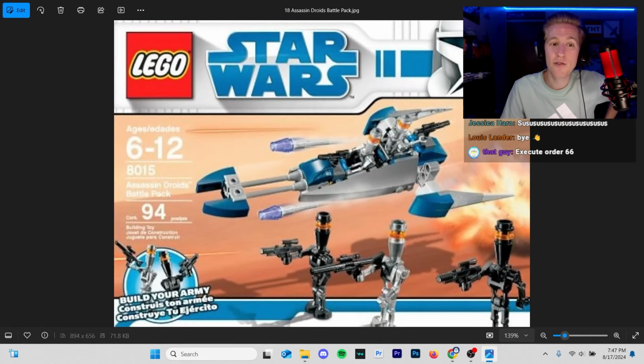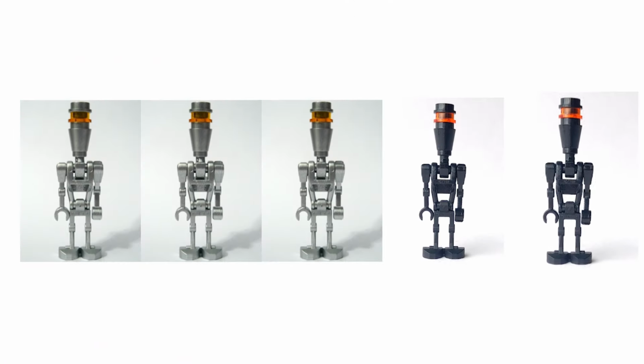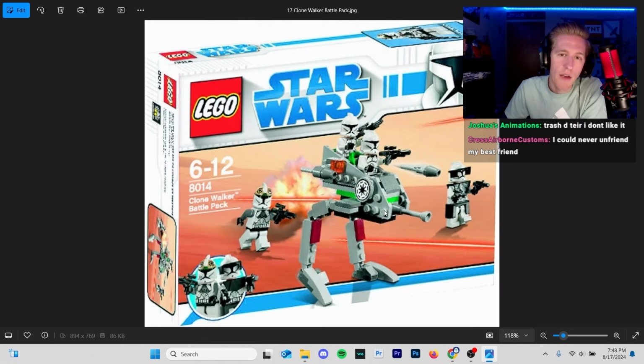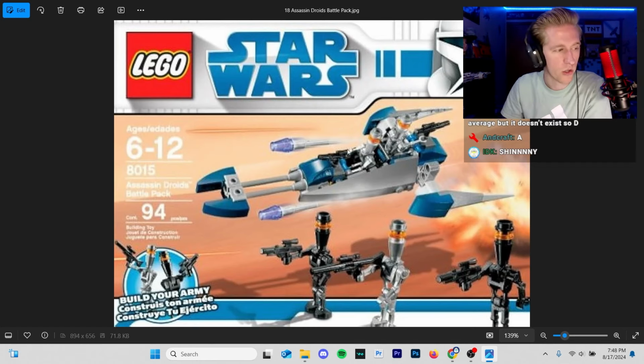The Assassin Droids Battle Pack, which for the longest time I thought had 4 minifigs in it, but it actually has 5 in it. Comes with 3 silver Assassin Droids and 2 black Assassin Droids. The silver looked so freaking cool at the time. Obviously, I'm gonna want to buy the Clone Walker Battle Pack more than this one, but I still think it was a pretty cool set. I remember really enjoying the build as a kid.